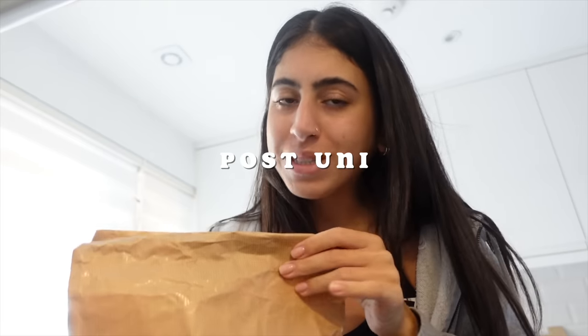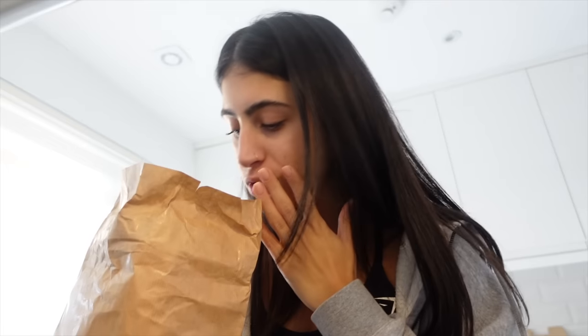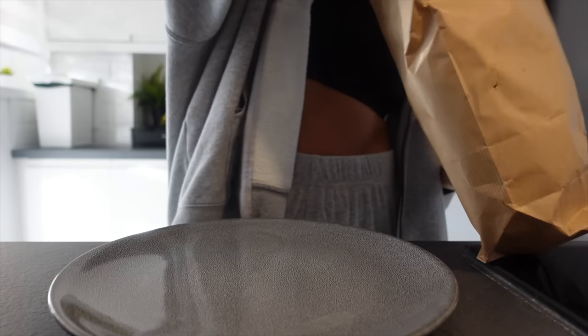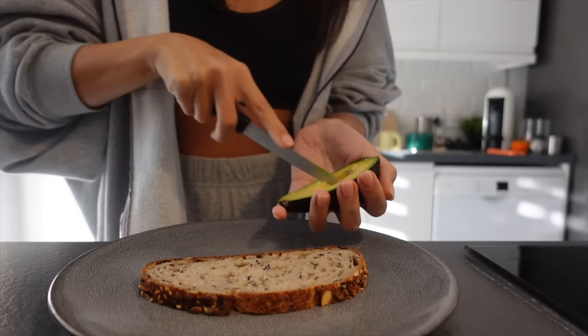I was craving some sourdough, so I thought I'd pop into Gail's on my way back home from uni. It smells so good. Is there ever a wrong time for avocado toast?